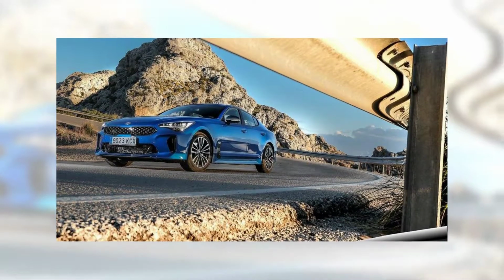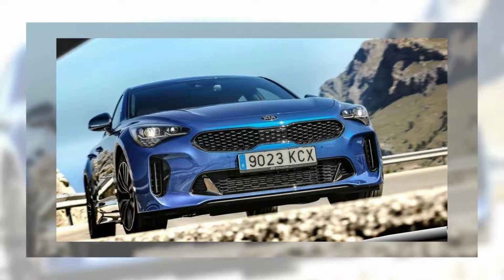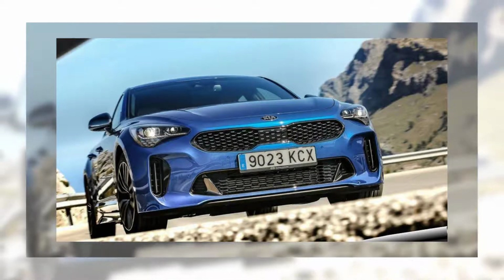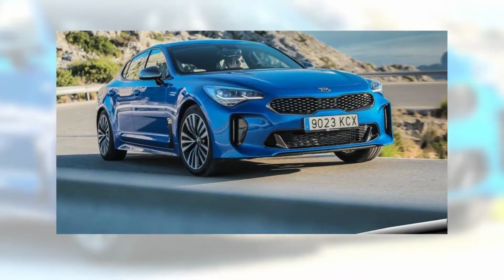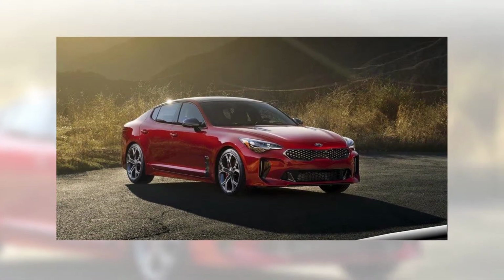It's Kia's foray into the performance domain, the Korean OEM having concentrated until now on things like build quality and value for money. Those attributes will certainly win sales, but Kia wanted something with a little more passion, a halo car to get people excited. As you'll find out shortly, it was worth the wait.